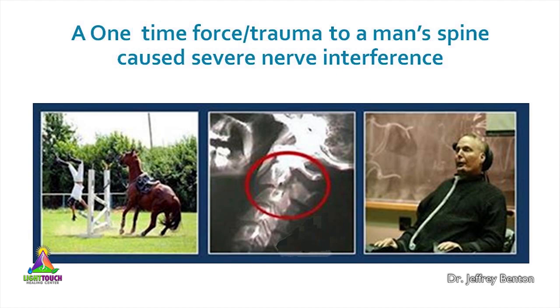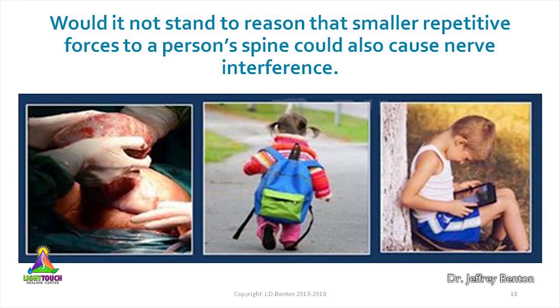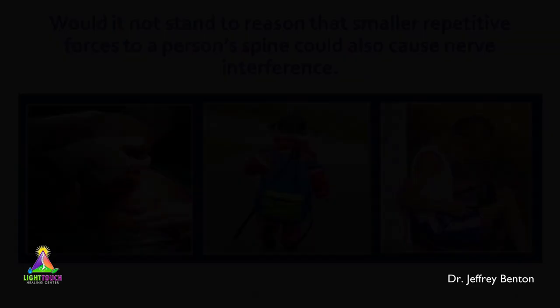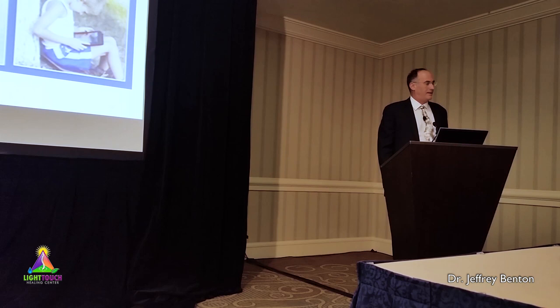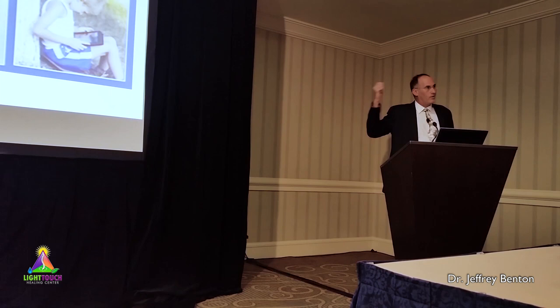So the one-time force to a man's spine can cause severe nerve interference. Wouldn't it stand to reason that smaller, repetitive forces to a person's spine would also cause nerve interference? Not as dramatic, but they accumulate. And then you just don't feel as energized as before. I just don't want to work out 5 times a week. How about 3 times a week? And aging is nerve interference. So our bodies aren't working as they once did. So do you really have a pain problem, or do we have a communication problem in our body?